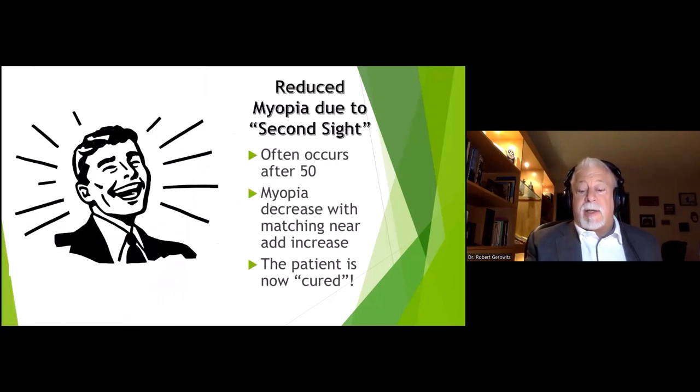We've all seen this. The patient you prescribed -3 glasses when they were 50 years old comes back in yearly, and there's a steady decrease in distance correction after they've turned 55. This happened to me. As a matter of fact, my pre-treatment -4 is now closer to a -2.50. And sometimes just steepening the base curve more and more won't be enough, and they will need a washout to their new target. This used to be called second sight.